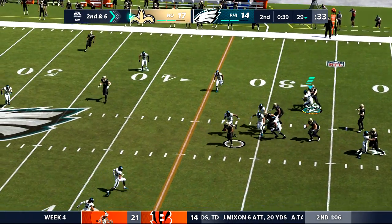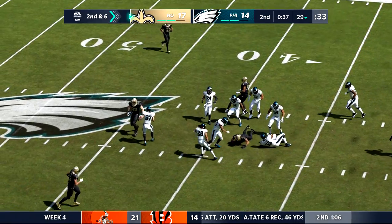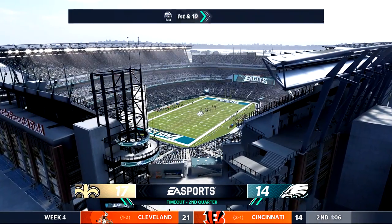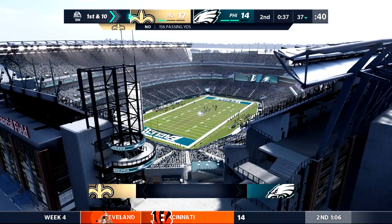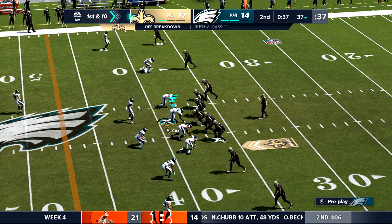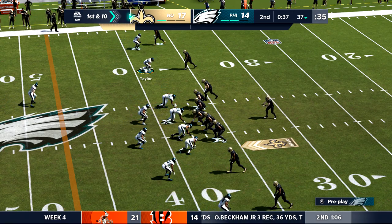Throwing again on second down. Brees, he'll get this to Connor underneath. Now we'll get a quick timeout called by New Orleans, number 2, as the clock will stop with 37 seconds to play in this first half. Line of scrimmage, the 37, first and 10.